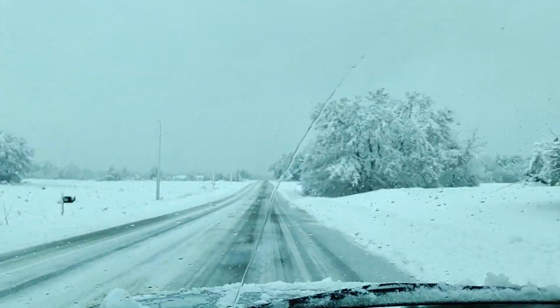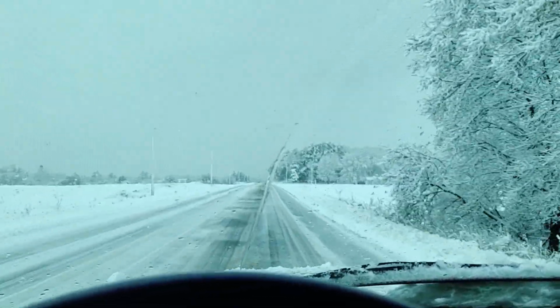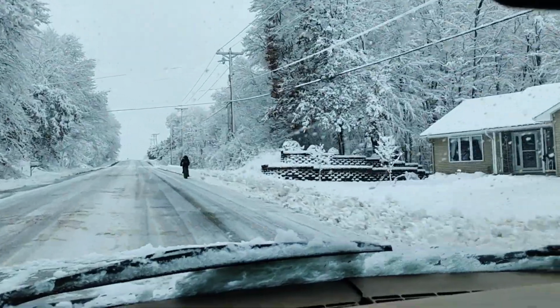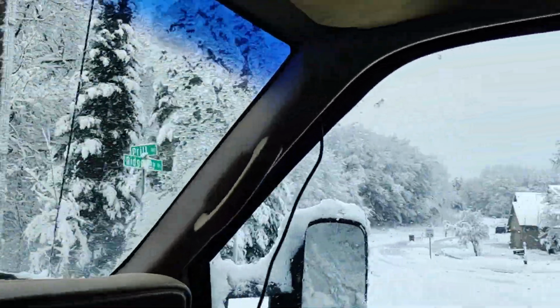All the kids within like a 45-mile radius definitely have a snow day today. Lots of snowmen being built. I'm hoping my son builds an igloo and a snowman for me to see when I get home. Gonna give him some room, but look at this guy out here biking away. God, those trees are pretty.